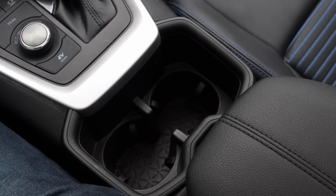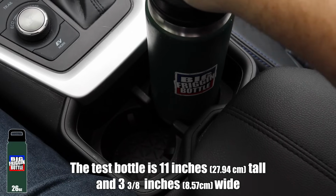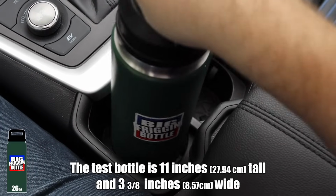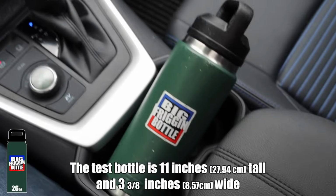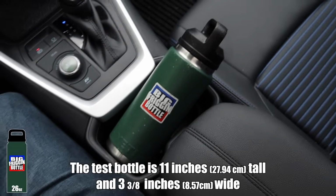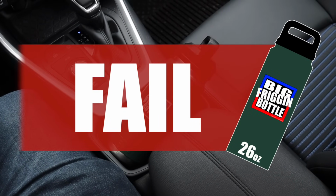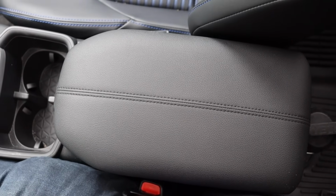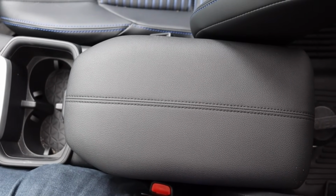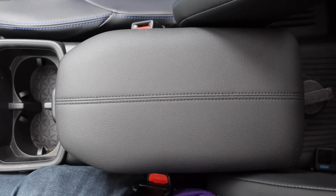Down below that, we do have cup holders, so we will do a big friggin' bottle test here in the Toyota RAV4 XSE Hybrid from 2025. And unfortunately, like all of its siblings the last several years, it fails the big friggin' bottle test. Then we do have the center console. It does have 2 USB-Cs in, however, I don't show personal owned vehicle center consoles because it has a lot of things in them that the owner might not want on YouTube.